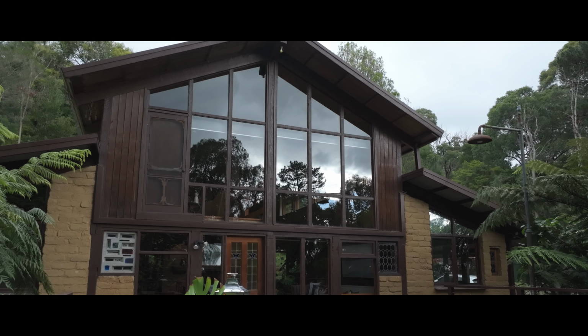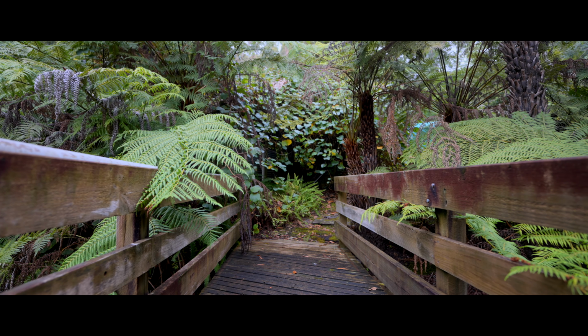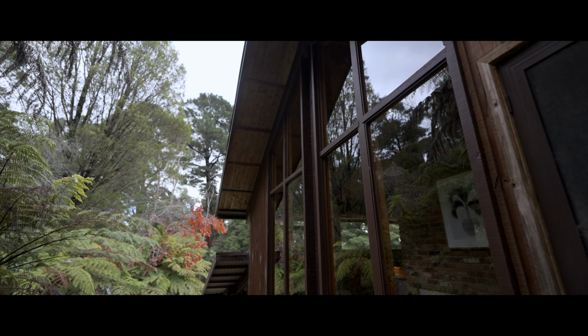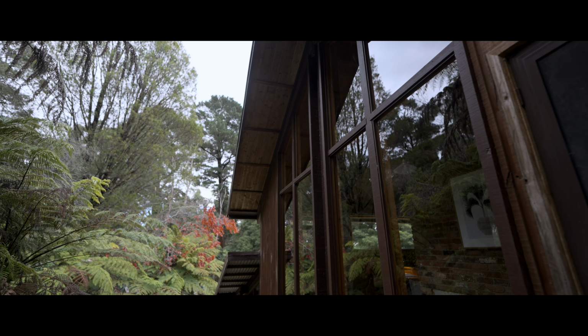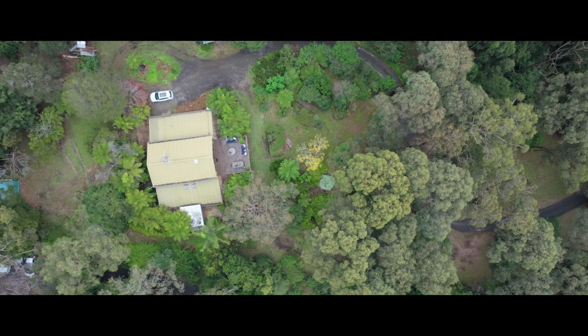One amazing thing about living right here is walking outside the back door and you're in the national park, and that's the way I start my day every day. There's a number of walking trails literally right outside the back door.